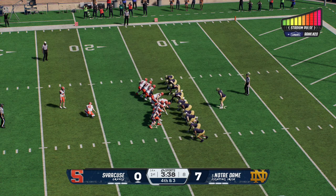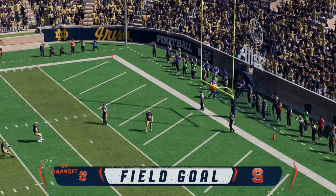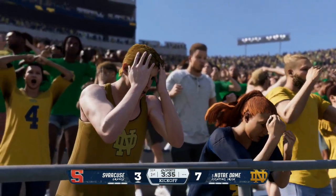This whole play is going to see if this kicker can operate in a sea of noise. Never a doubt. Right down the middle. That'll bring him to within 4.